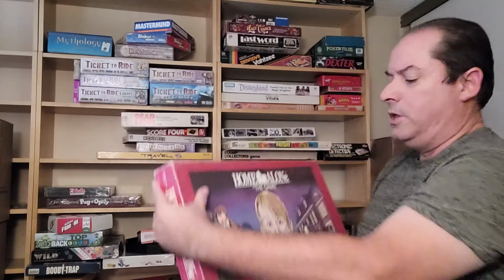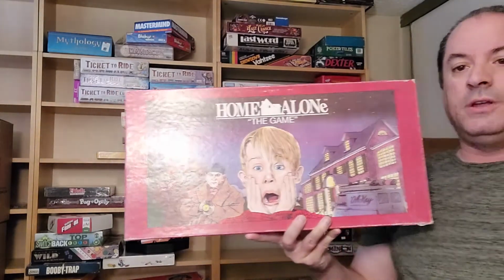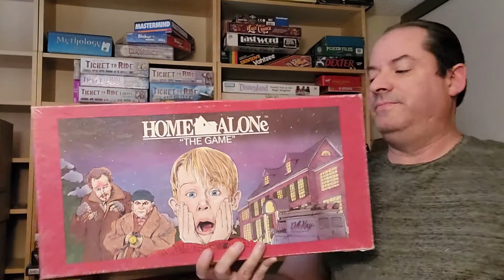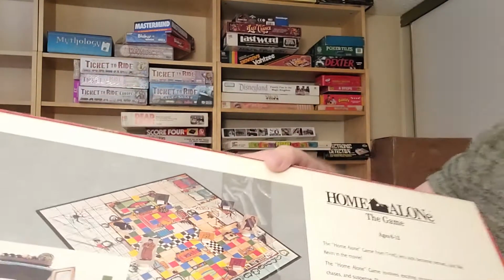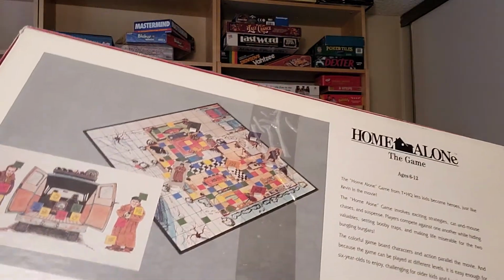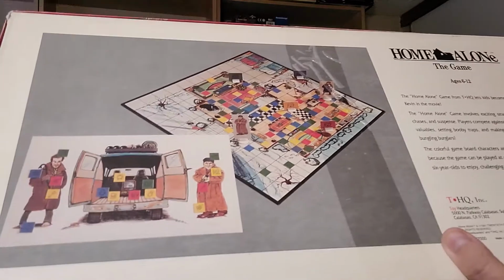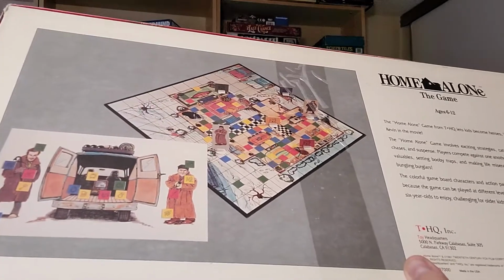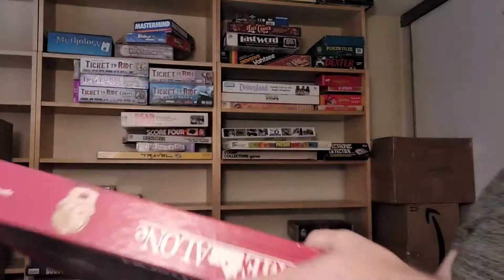Okay. Will this fit in there? Yes, it will. Home Alone, the game. I just recently picked this one up, and it was one of those lots. Here's the board game. And you can tell where this came from. Good old Goodwill, apparently. They love to tape their games. But anyway, there's the board game. You see the Wet Bandits right there. They're up to no good as usual. But yes, so we got Home Alone, the game. This is the first one. I know they have Home Alone 2 as well.